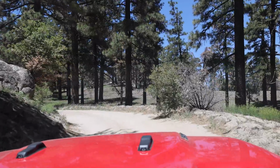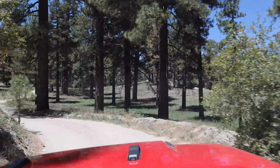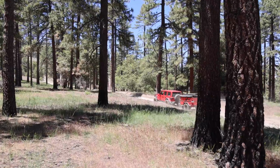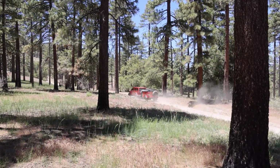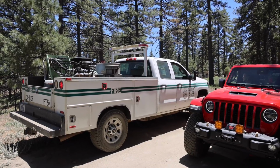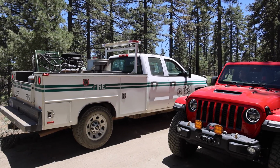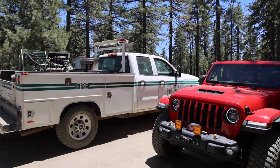So, after a short break, we continued down the trail, which had now become covered in a forest of green ponderosa pines. And just a bit further down, we encountered one of the forest rangers out here. We took a moment and chatted with him for a bit and got some great advice.